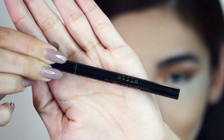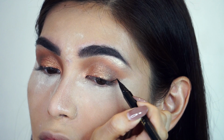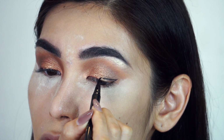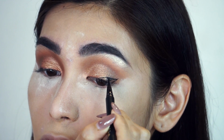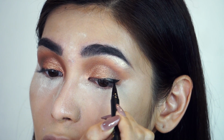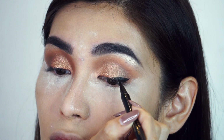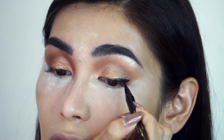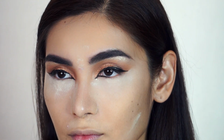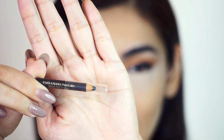Oh, so we're in the hardest part of this tutorial. With my Stila waterproof black eyeliner, I make sure to put it as close to the lash line as possible. With this tutorial, I am also drawing in a wing on the edge of the liner. And since this is an Arabian-inspired tutorial, I put the eyeliner on the inner tear duct area to really accentuate the eyes and make it look more foxy.